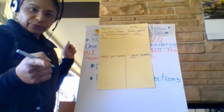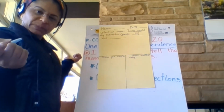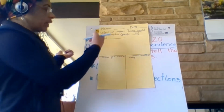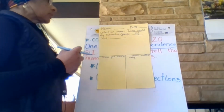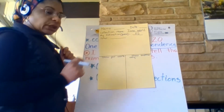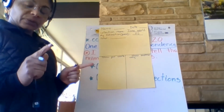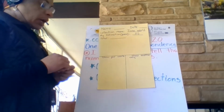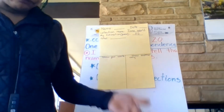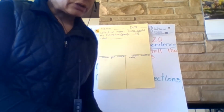Oh, some other students are thinking differently. Some others have a bigger number and some others have a smaller number. But again, we're estimating, we're making our best guess. Now we need to count for real to find the total amount. And you're gonna count in your counting collection using that one-to-one correspondence. We count different ways. Some people put it on a surface, some people organize it. Today, I'm just going to organize it.